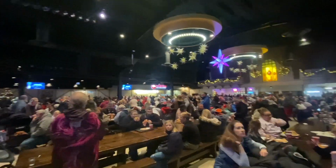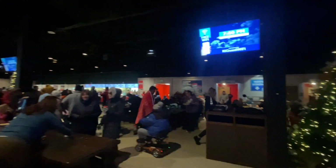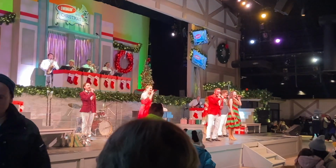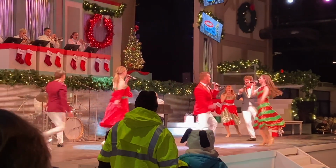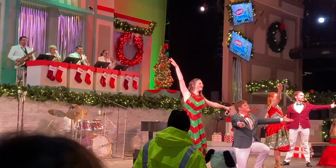Now, I did forget one thing as far as heat goes, and that is the Fest House. You can go into Fest House and get substantially warmer in there for their show. I did show that in the last video that I had, which was kind of an overview of Kings Island's Winterfest. So you can go check that out there, but I did forget about it in this video. So I'm sorry about that.